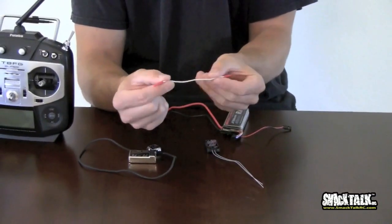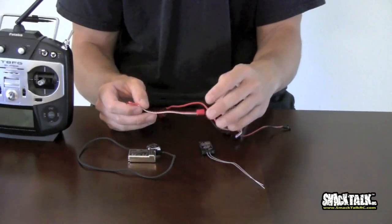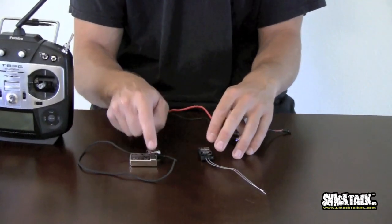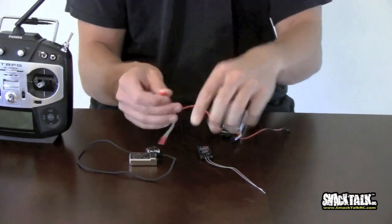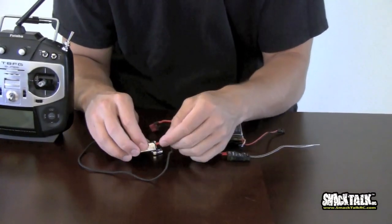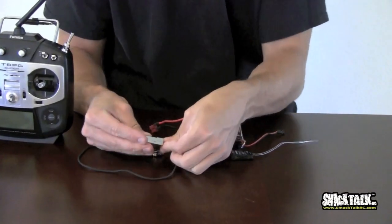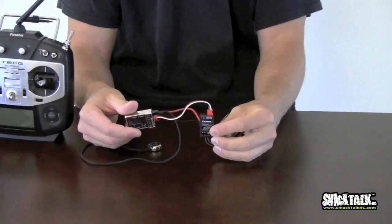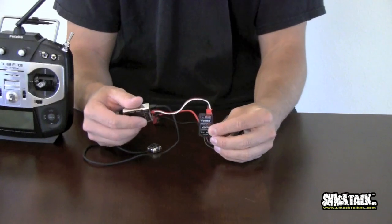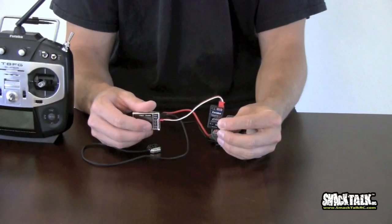So SBUS just gets rid of a lot of wires. For instance, I don't need to have 7 or 8 wires here. I can just use one. So all I do is I plug one into here, one into my SBUS here, and that's it. That's as simple as your wire is going to look. And then you've got your servos physically connecting to here. Now, a full-size V-bar, you can use SBUS as well.